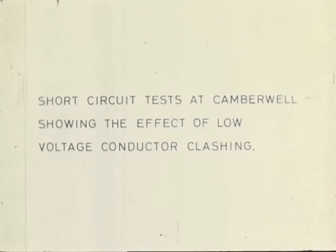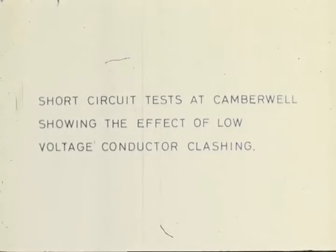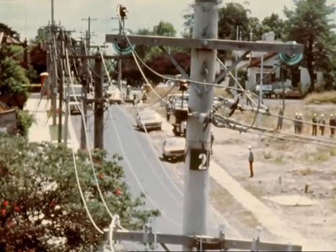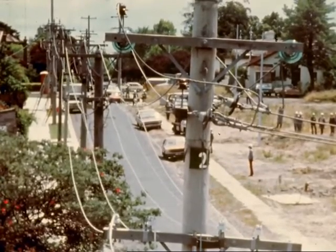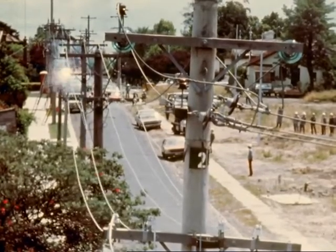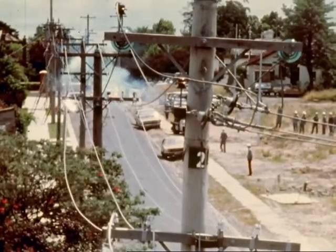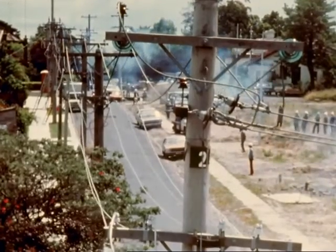A series of tests conducted at Camberwell to check fuse coordination show the trajectory of particles emitted as a result of low voltage conductor clashing. Note that even in broad daylight you can see the incandescent particles falling a considerable distance from the point of clash.